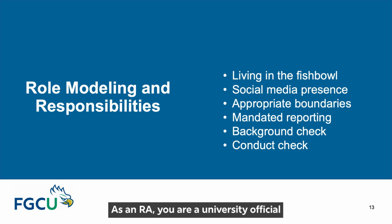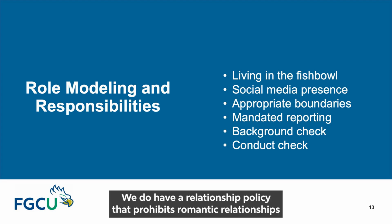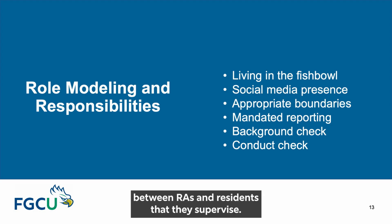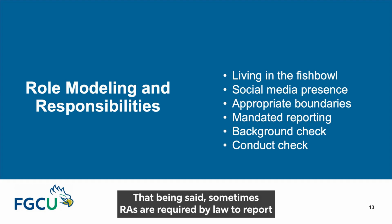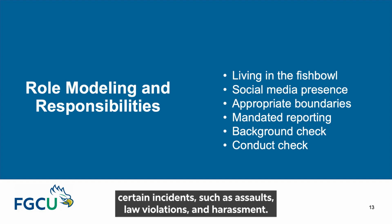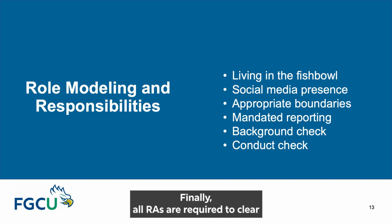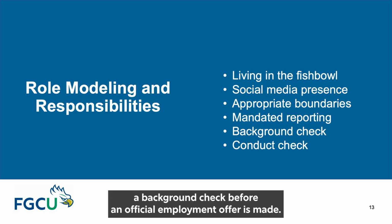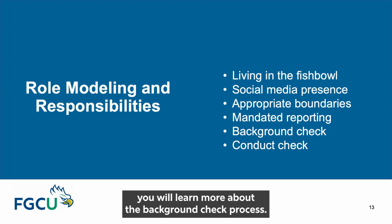As an RA, you are a university official, and there are some responsibilities that come along with that. We do have a relationship policy that prohibits romantic relationships between RAs and residents that they supervise. We also require that RAs maintain the confidentiality of all resident concerns. That being said, sometimes RAs are required by law to report certain incidents, such as assaults, law violations, and harassment. All RAs receive training on how to maintain confidentiality and what circumstances must be reported to a supervisor. Finally, all RAs are required to clear a background check before an official employment offer is made. If you are selected as an RA, you will learn more about the background check process.